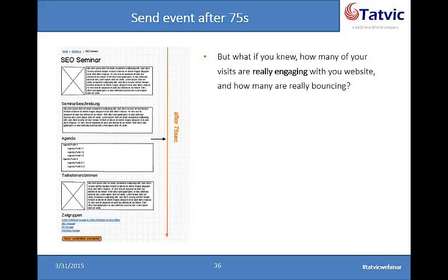I will show later how you implement this, but first I would like to describe what this does. Event tracking is used for a lot of different purposes. When you have a download of a PDF, you usually use event tracking to measure this. Or if you're linking outside to other websites and you want to know how many clicks are leaving your website on this special link, you could use event tracking.